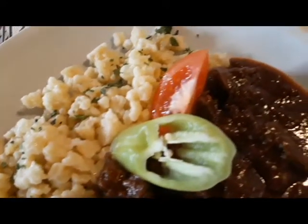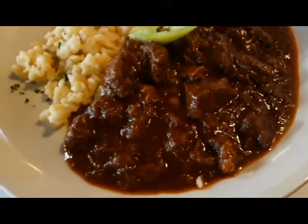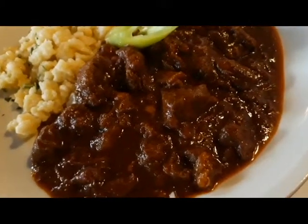marha pörkölt, which is beef pörkölt. It's not really a stew because a stew has vegetables in it. This is usually made with onion, oil, red paprika, and in this case they put red wine in it to cook it, and it comes on the side with the Hungarian dumplings, which is noketli.